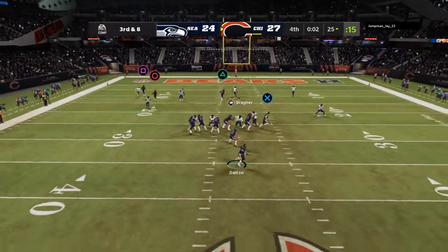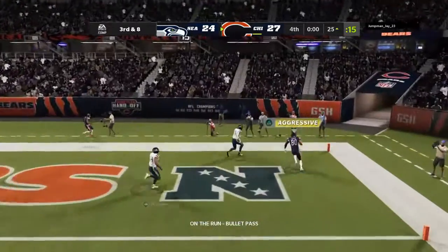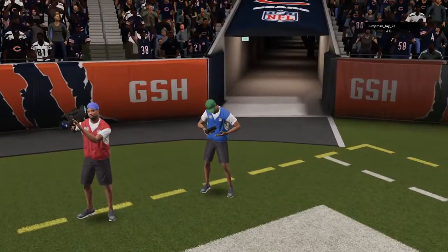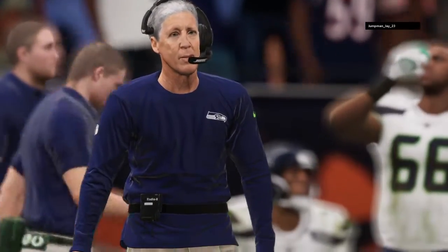Big spot, Andy Dalton. They'll roll him out right. Letting one go deep for the end zone. Toward the back corner of the end zone, but he could not get the feet down. This will wind up incomplete. So this one in the win column for the Chicago Bears.